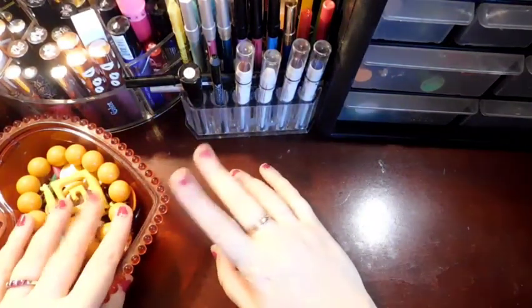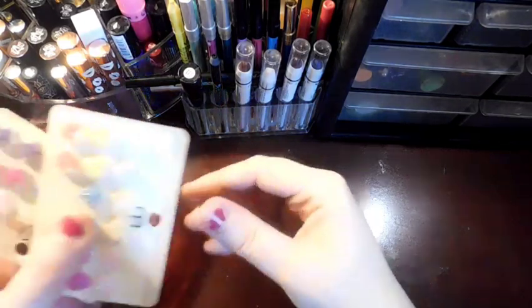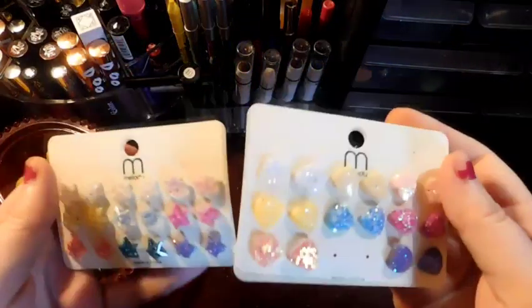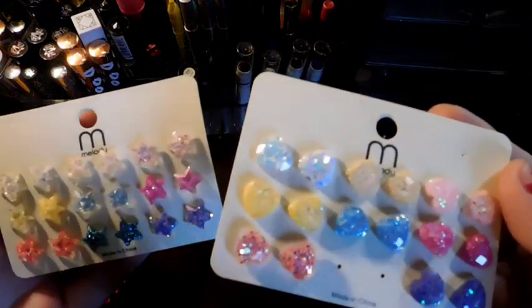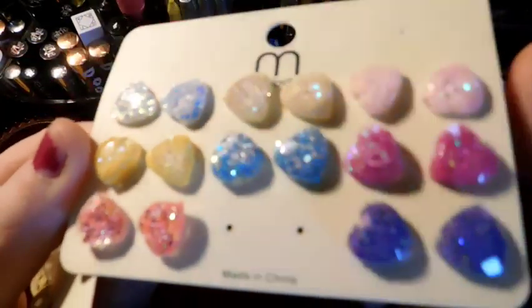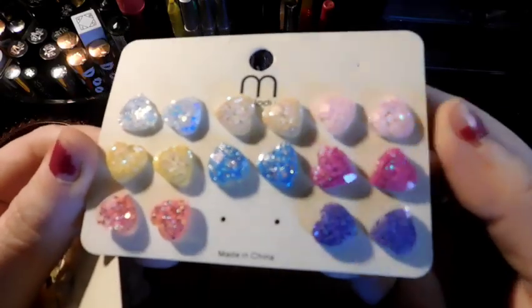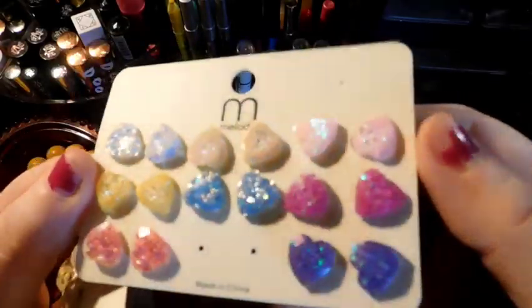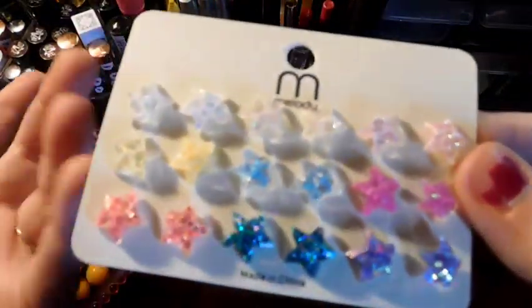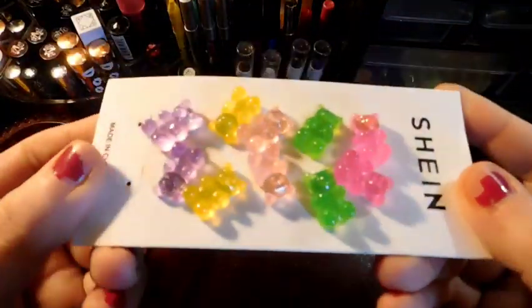Okay, now we're going to jump to my vintage pieces, but I will go ahead and get these out of the way first. These are some I got off of Shop Miss A last year maybe, the year before, I can't remember. I don't know if the camera's focusing or not, but these are just acrylic toast back earrings. Like I said, I have something about acrylic jewelry. It's my niche, and I love it.